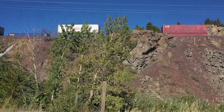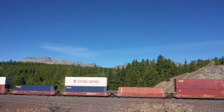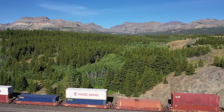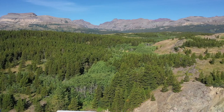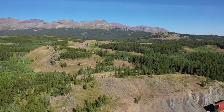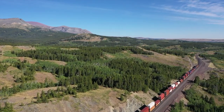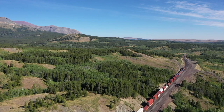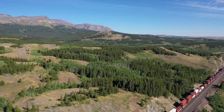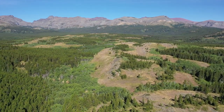Right up we go. Look at the train. Here you go. There's a shot of some mountains. Pine trees. We are at the very southern end of Glacier National Park. A lot of miles up to the park. That's a pretty long train. Swing around.